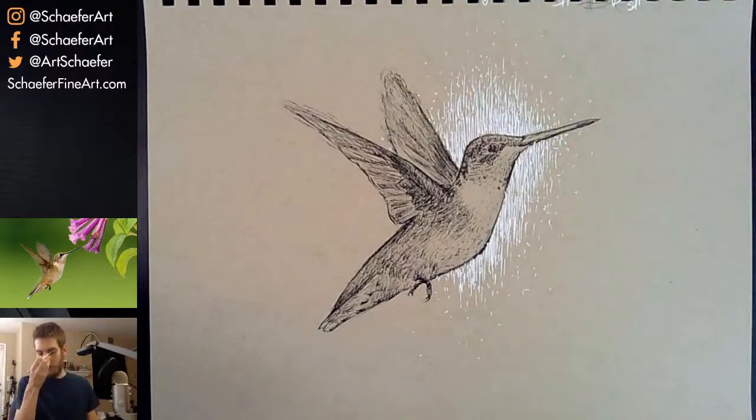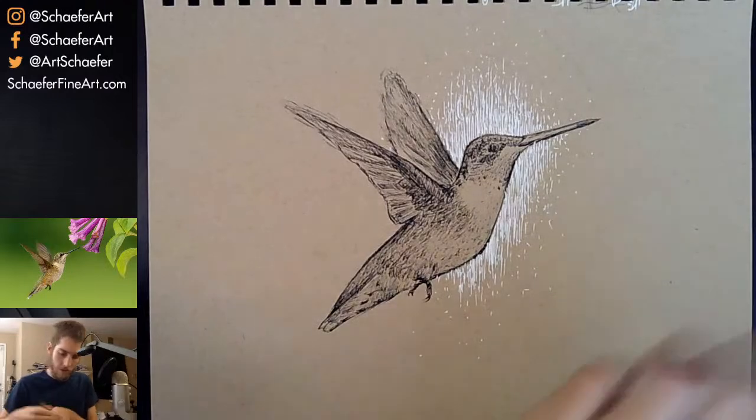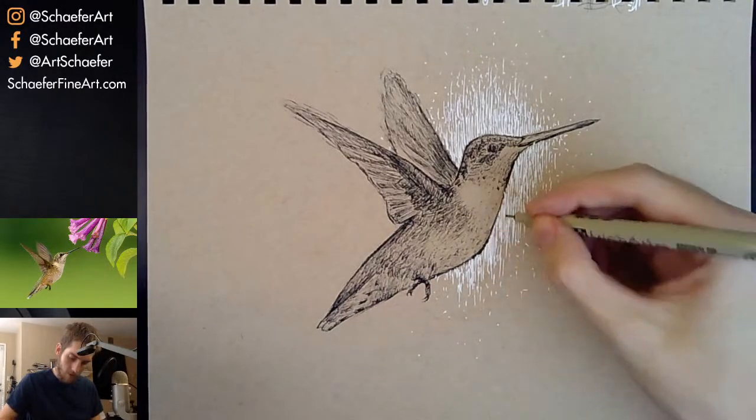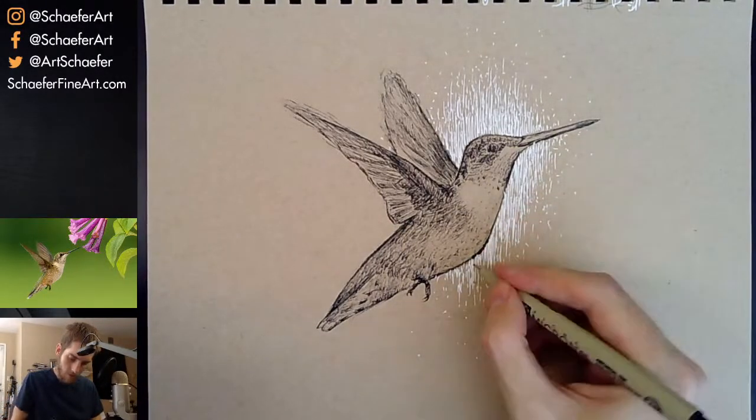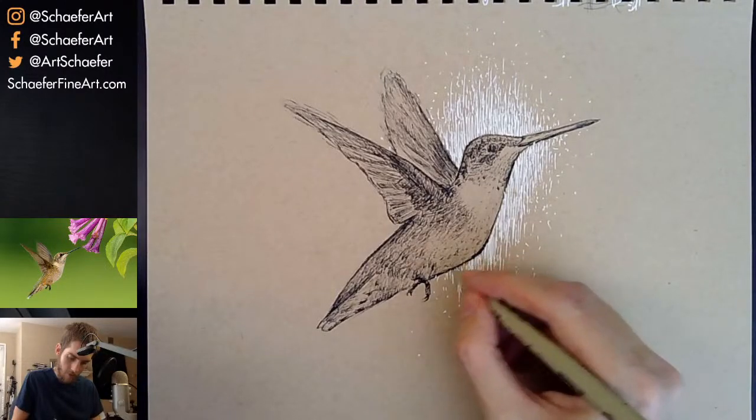Yeah, it definitely looks bright. So now all I gotta fix is some of the black lines here. Just kind of push the white into the background a bit.